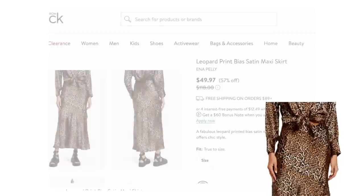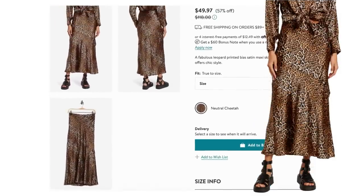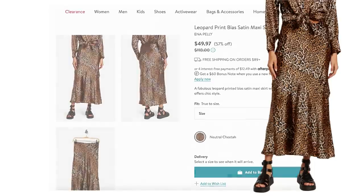We have two options. This first one is at Nordstrom. This is a leopard print skirt, and this one is $50, $49.97. It's called the Leopard Print Bias Satin Maxi Skirt, and that's exactly what it is. And that's what she has on, a long silk maxi skirt.